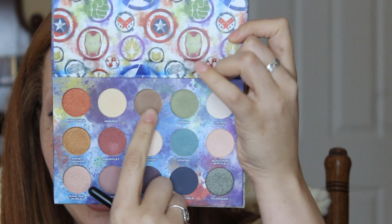Alright, so I think next, even though this is a shimmer shade, I'm going to go into the shade Out of This World right here, and I'm going to put that on the outer V, kind of the outer edge. So already I can kind of tell, I don't think that there are enough matte shades in this palette.